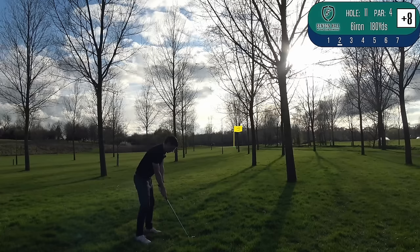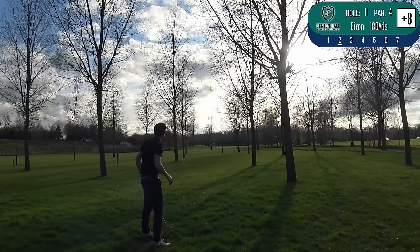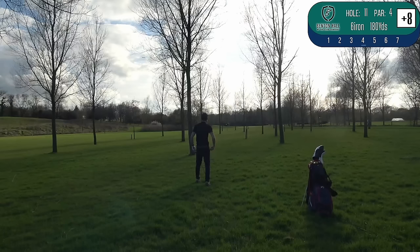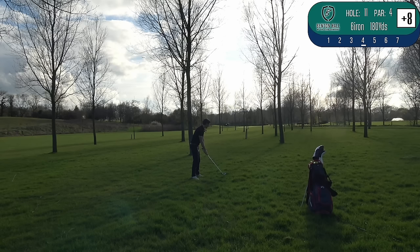Didn't see it in the sun. Sounded like a good strike. No idea. Oh no, we're searching again. It hit that tree, but I don't know where it went after that. I might have to look on the camera again. Right, so unfortunately I'm gonna have to take a drop because I've walked up there and I can't find it. So I've come back to where I've taken my shot from. 185 yards in again. Oh, come on.